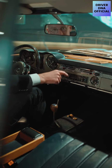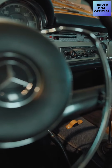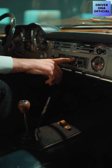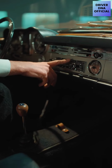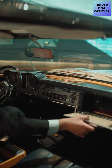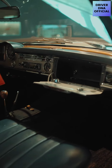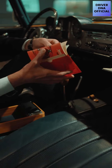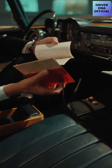One unusual thing about this particular car, I've just noticed it now, you can see here that this Becker radio is a TR, and the TR was intended for the models sold in the United States. What have we got here? A dashboard glove compartment with a bit more space than the previous models. What's this here? Well, this is a very interesting find. Whoa, that's your user's manual for the Becker radio.